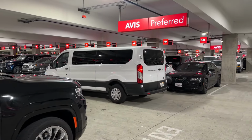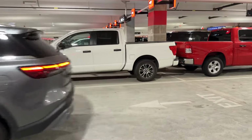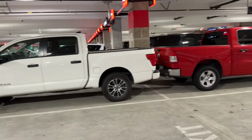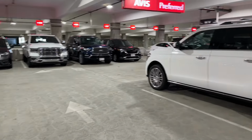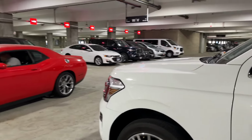Can you take me back to the airport in that Transit van? Okay. There's a new Mustang. Got an Escape over here. I think we got enough battery to do this at the end. There goes somebody on Challenger, V6.